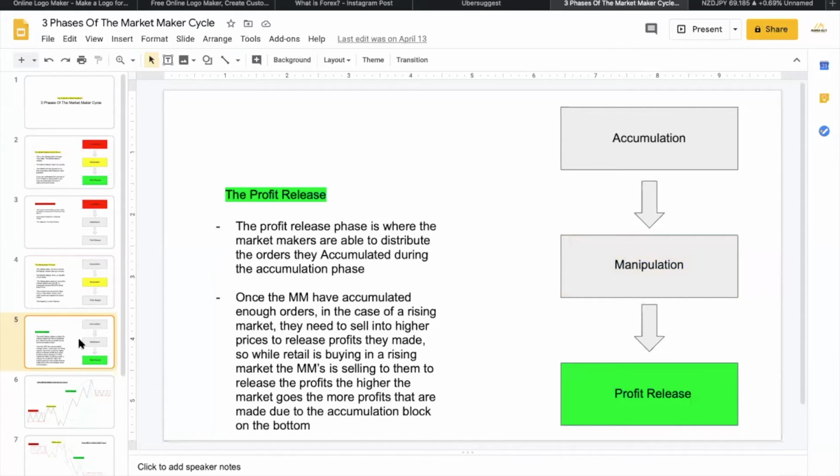Next, the last phase, the last part of the cycle, three parts of this cycle. Once you can understand the first 2, you can get to this last one, the profit release phase. The profit release phase is where the market makers are able to distribute the orders they accumulated during the accumulation phase. Okay, so market makers, they accumulate all the orders. Once they have accumulated all the orders, manipulation stage hits, right? They start trapping traders into bad trades, going against retail traders. That's what they do. Once they go against retail traders, then they shoot price the opposite direction, making the retail traders blow their accounts or lose those trades on that day.